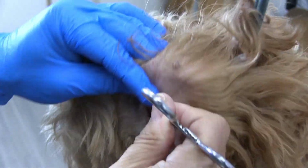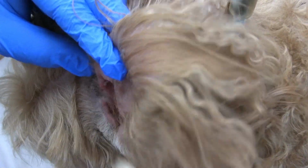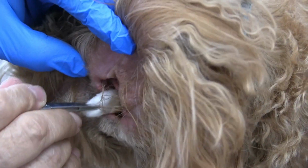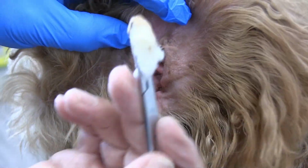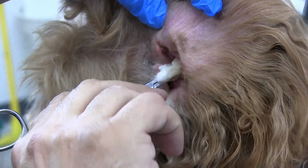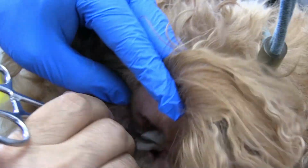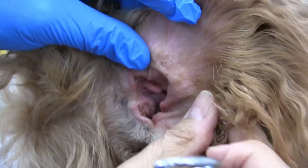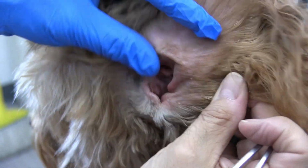Okay, getting a little bit more here. Again, I'm trying not to go too deep. I don't want to hurt him. I'm not trying to hurt him or anything. I just want to get as much of that gook out. And this ear, believe it or not, is not that bad. Look at that. It's really not that bad. But it's going to get bad if you don't do this. If you don't clear it out, it's going to get bad. Look at the difference. Look at that. You see?